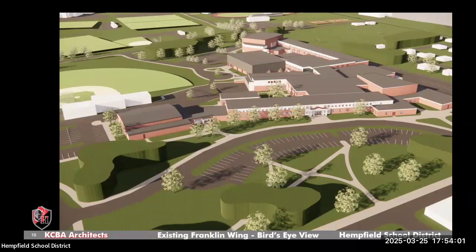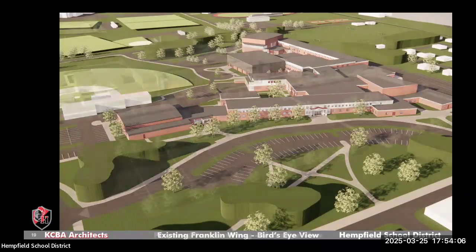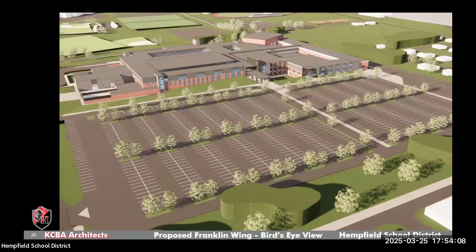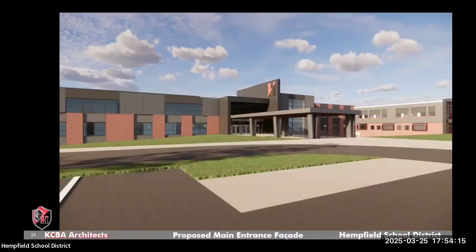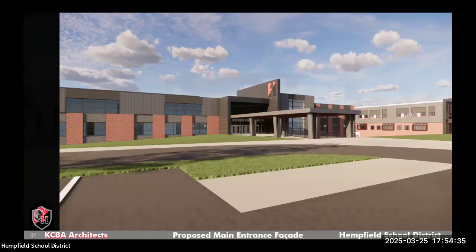Moving around to the Franklin side, similar existing image here, bird's eye image. As we move to the proposed, you can see that large parking lot. But once again, a large presence from the front door. Zooming into the front door, you can see that same notion of entry, covered canopy, as we know that students may be waiting outside to be picked up or before the school day. So not a full bus canopy or anything like that, but some cover there. And certainly want to incorporate school logos and colors wherever we can.